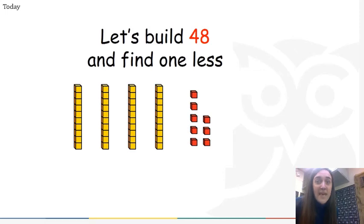Can you now make the number 48 using 10s and 1s? How many 10s is in 48? 10, 20, 30, 40. You'll need 4 10s and then 41, 42, 43, 44, 45, 46, 47, 48. 8 1s. You might need to pause the video to calculate and count 48 really carefully. Now you've got 48. How would you find 1 less than 48?